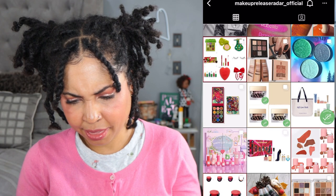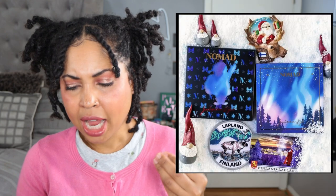This is beautiful. I don't wanna give too much away because I'm just not sure, but there are three other shades. Let me find them. Here they are. So here are the six shades that we have for this palette. It definitely is giving those holiday vibes with the Santa and the reindeers and the shimmer. And then it looks like there's some northern lights in the background. So I'm excited to work with this palette and show it to you all. It's gonna be available November 1st. So yes, I will have that up as soon as I can.